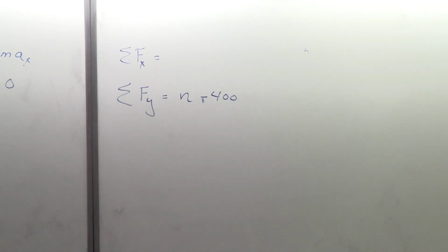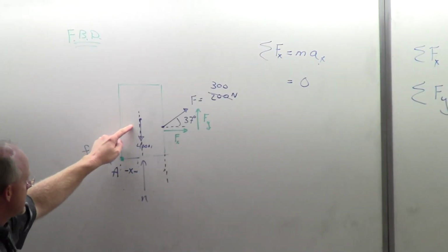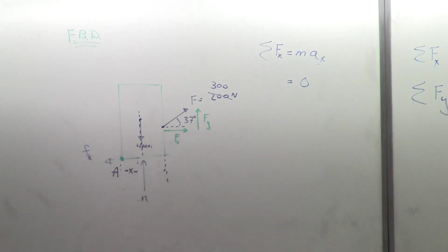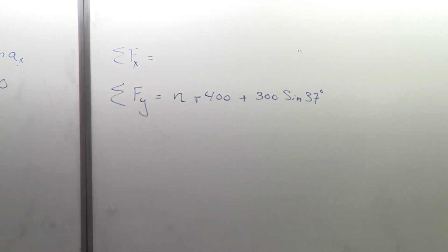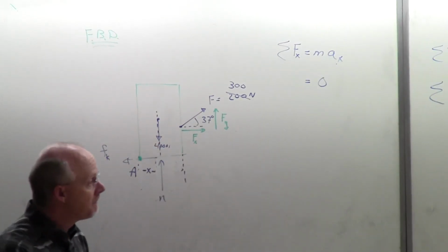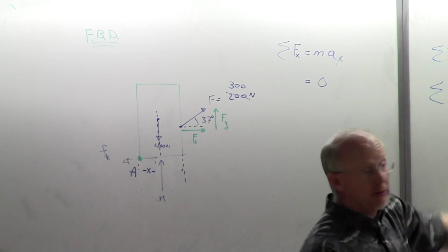Now that I messed up my diagram, how many forces were here? There was friction and normal, weight, and then my hand. And my hand then is the plus 300 sine of 37. So my point is that to answer your question, no matter where my hand touches the side of the cabinet, it is still pulling upward with this amount. Gravity is still pulling downward with that amount.